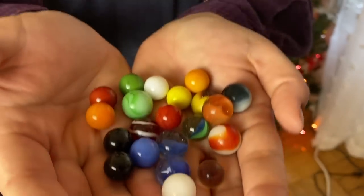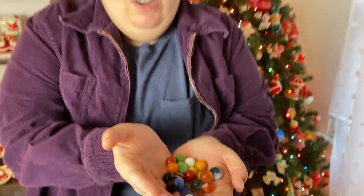I picked up marbles. Yeah, you sure did. I got marbles finally. I've been thinking about collecting some marbles here and there. I used to when I was a kid and I lost them. I don't know what happened to them. So yeah, I found a bunch of marbles. These are just some of the ones that I found.